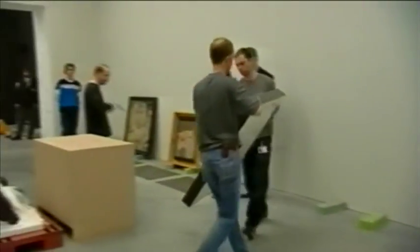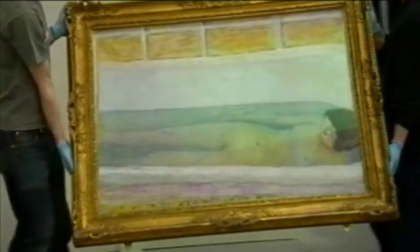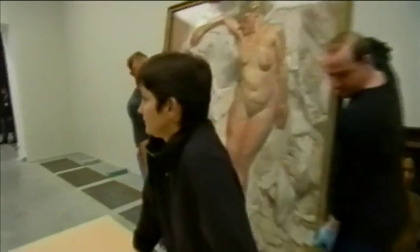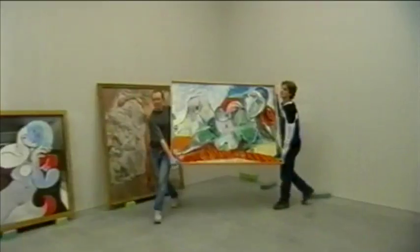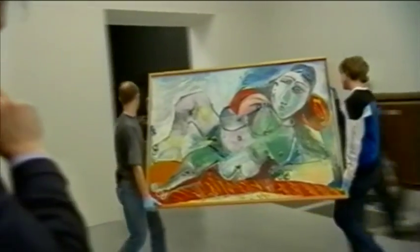Behind the choice of works was the Tate's desire to compare two different artistic approaches to the body. The formal studio pose, the nude, and the more psychologically charged portrayal, the naked. The most powerful work in the room is Reclining Nude by Picasso, but where should it be placed and how should the other pictures relate to it?